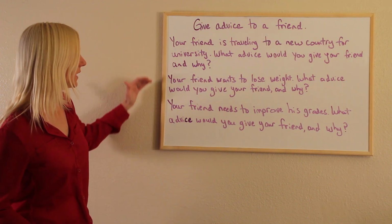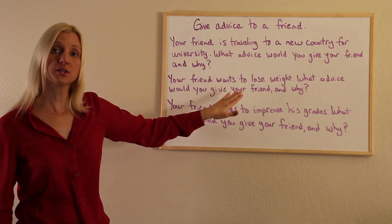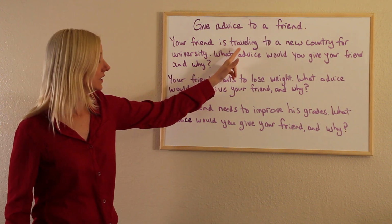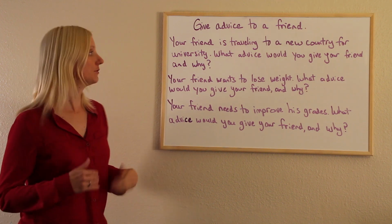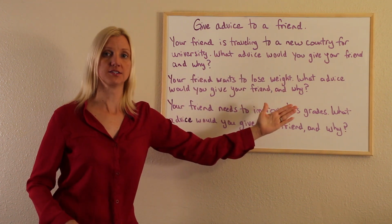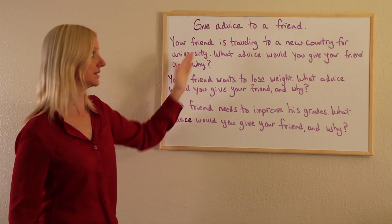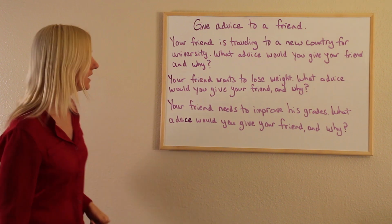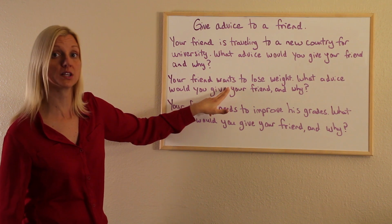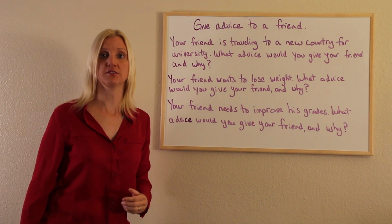Now, I want to point out something else here. There are 2 grammar forms here that are possible. One is the continuous and one is the simple present. And that is going to affect how you respond. If it is continuous like this, is traveling, you're going to say in your response, if my friend were traveling to a new country, I would give him a few pieces of advice. So, we're traveling and then I would. That's how we give the hypothetical answer because after all, this is a hypothetical scenario. And for the next grammar form, it's given to you in the simple present, but you have to change the main verb to the simple past. If my friend wanted to lose weight, I would give my friend a few pieces of advice.